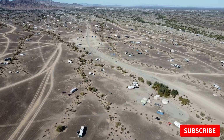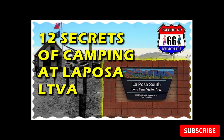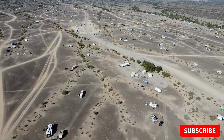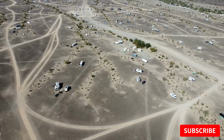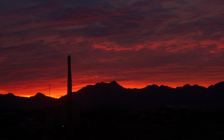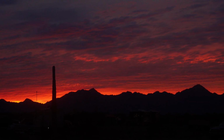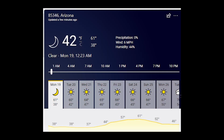Now if you haven't come out here to this area for the Laposa area, the LTVA, long-term visitor area, watch my other video with the 12 tips. But basically you can camp out here from mid-September to mid-April for $180 for the entire time, or you can get passes for shorter periods of time. After that, they basically have the general BLM rule of 14 days at a time, and then you got to move 25 miles down the road to another spot.